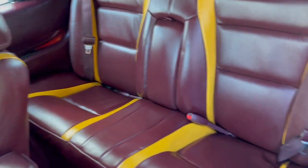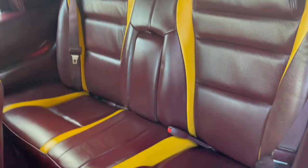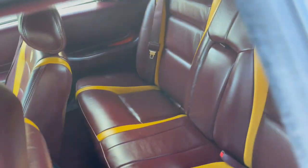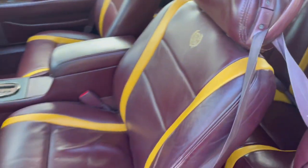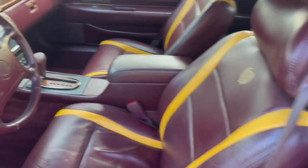It's in really, really nice condition. Whoever did it did an awesome job. I'm not one for new interiors, and whoever did this one did a really, really nice job. Driver's seat does show a little bit of wear, as you can see right there. It's got a couple wear marks. It's got a wear mark there, but as I said, even the Collector series has a Cadillac wreath crest there as well. So all in all, really nice condition.